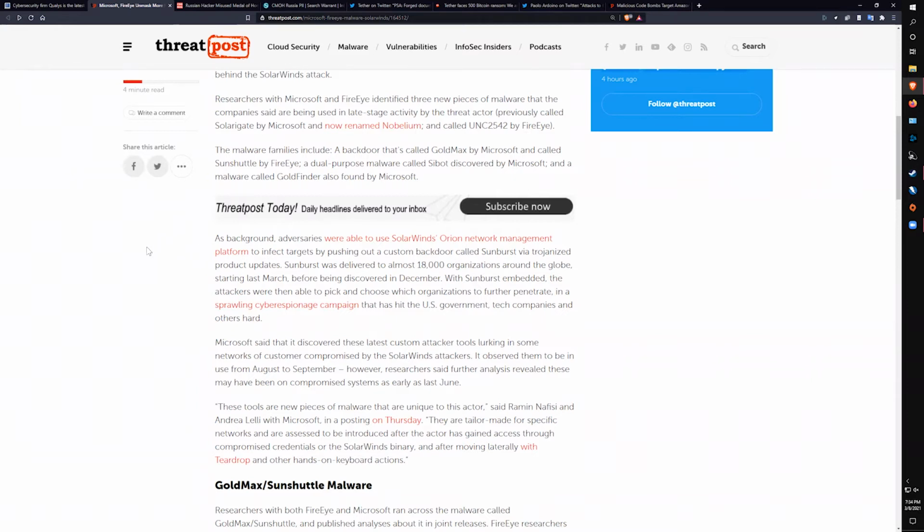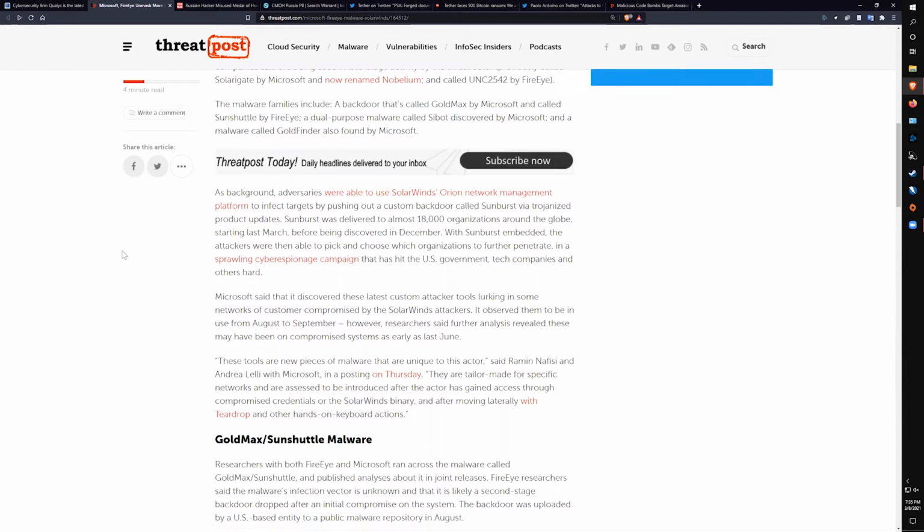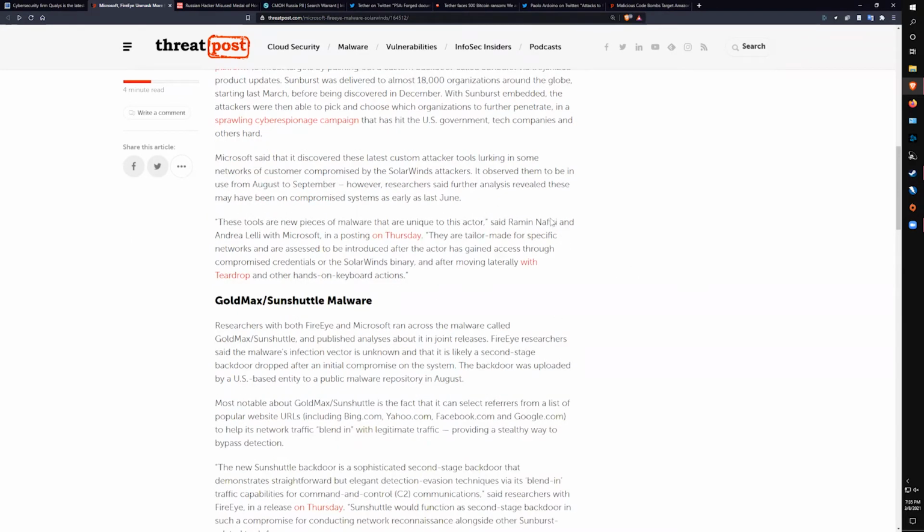Exactly. So, just to give a quick background, Nobelium was able to create a backdoor in the SolarWinds Orion Network Management Platform plugin. Again, another plugin from somebody else. Supply chain attack here. It was delivered to almost 18,000 organizations all over the planet starting last March, before being discovered in September. They were able to download their malicious code into the SolarWinds repository, and everybody who did a good job and patched their SolarWinds was infected. So this comes in afterward. This is what's called a second stage backdoor, and it's got a couple other components to it.